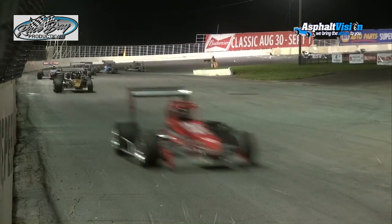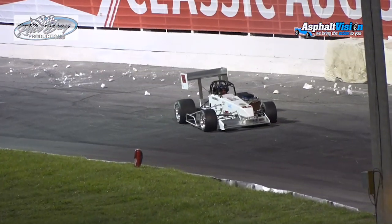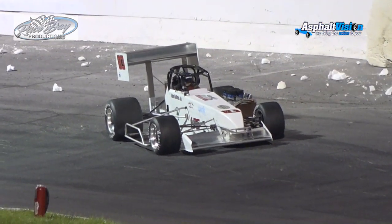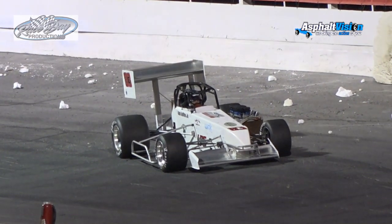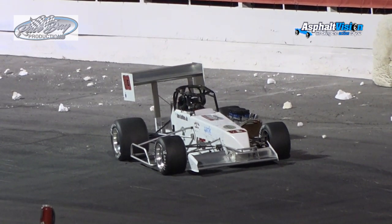As Tyler Thompson has the lead, and we got a spin. Oh, wow, what a nice move. I believe it was the 83 of Louis LeMay Jr. that spun down there, and somebody went around him on the outside. That was Logan Ravels that got by him, and Jerry, it looks like Jerry Kern sitting down there.